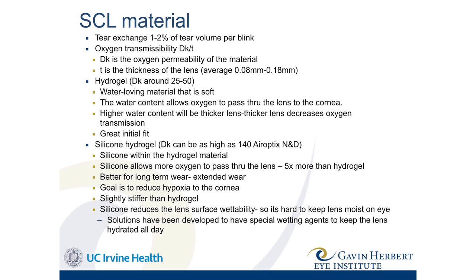The benefit of hydrogel is they have a really good initial fit. So initially, when you put them on, they feel really good. However, throughout the day, as the lenses dehydrate, you actually get less comfort with the hydrogel. So a lot of companies came up with a solution for that issue, the overall comfort throughout the day: they put silicone in the hydrogel. So that's why you hear about SiHy, silicone hydrogel lenses. What they do is incorporate silicone within the hydrogel material. And the silicone actually allows more oxygen to pass through the lenses, and in this way it allows better long-term comfort.